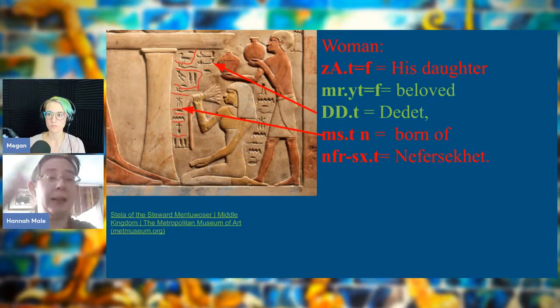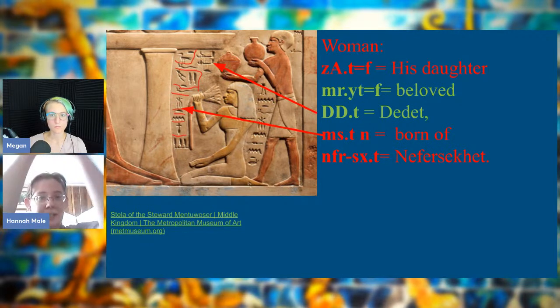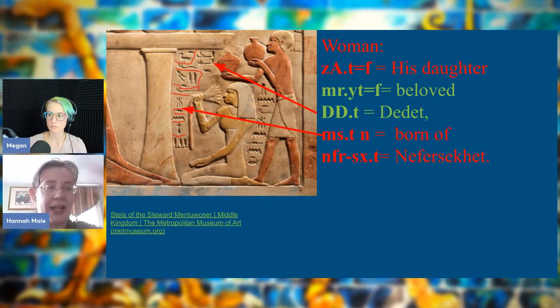They are usually made or commissioned by a male official. So in this case, it's the steward Mentuwosar. So that's who you see here. This is just his feet, but on the stele itself, it's him sitting in front of the offering table here. That's the main register.